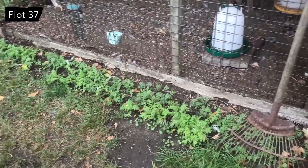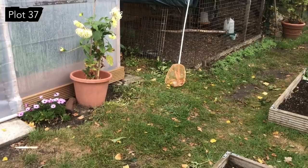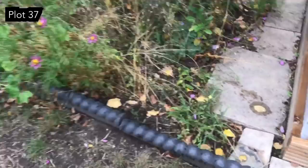So it actually wasn't that long ago that I dug this section out, I don't know if you remember, and I planted a load of phacelia down there. It's got pretty big. I thought it was going to be down there for a lot longer, but I'm just going to dig it out. And then we're going to extend that area all the way across here, across the front of the poly house. And this is the trim that I'm going to move down to be around the lavender.